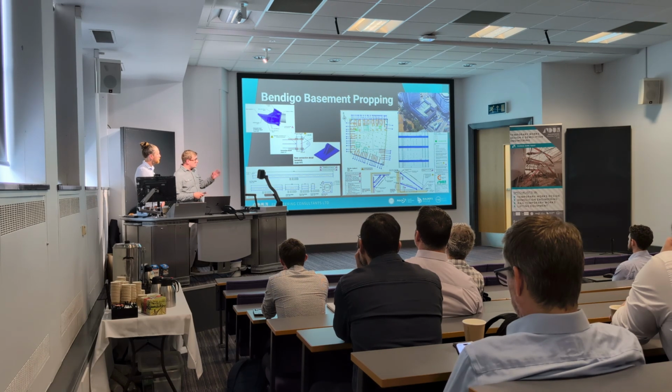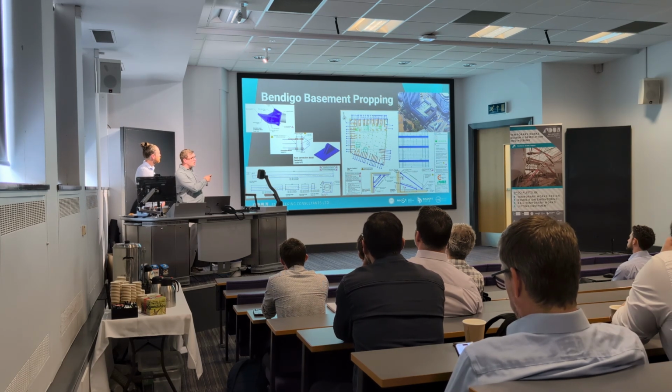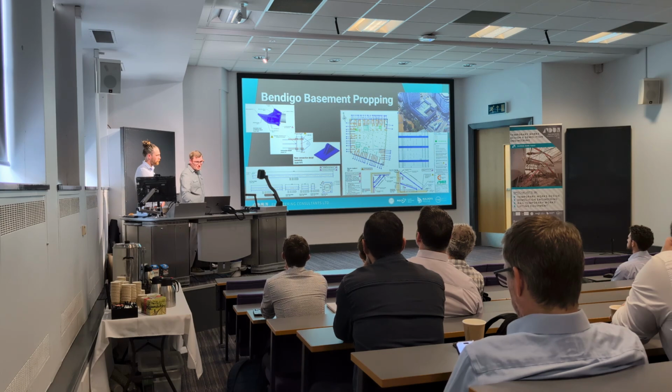We designed it so that there were UC walers on the walls. The top connection we used is what we call the witch's nose. So it's like a big pin at the end that you put in loose just below the radius, and then connected the base plate up, and then using the system you could jack it so that it would push into place, which enabled them to construct it in a very easy fashion. Relatively easy fashion.